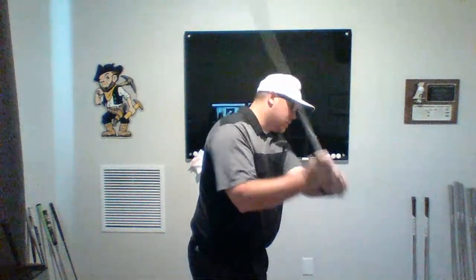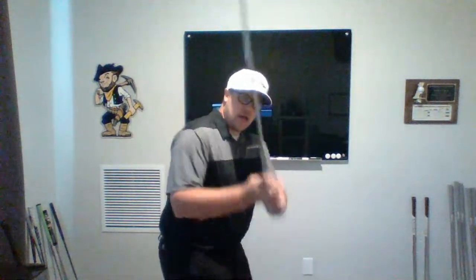swinging out to in, so cutting across the ball this way. If my target is straight ahead of me here, I'm cutting across the ball that way, and my face is opened up. That's an extreme version. That's going to be like a slice. But do that, get comfortable with the slice, then tone it down to get that fade shot.